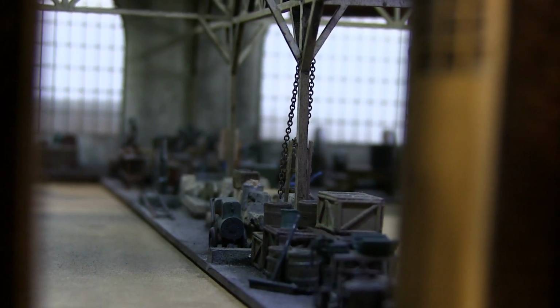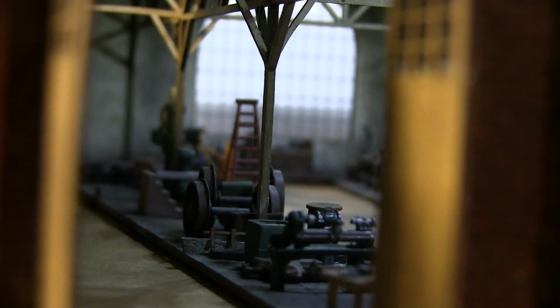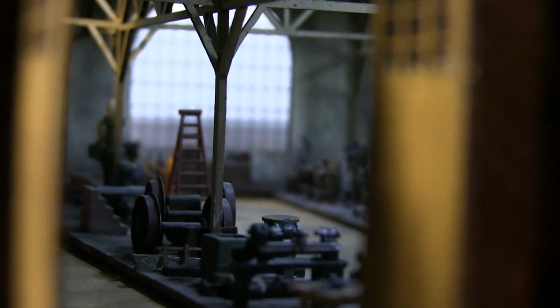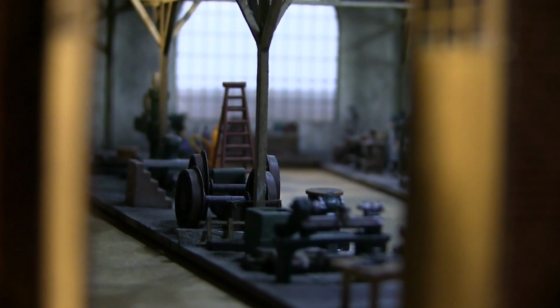Everything's detailed. Had a lot of fun doing that. A lot of time, obviously, to paint everything and figure out what goes where. And I really don't know what goes inside a roundhouse. It was way before my era. I've never stepped foot inside a real steam era roundhouse.